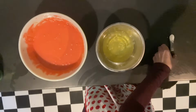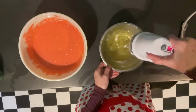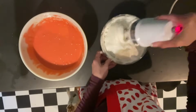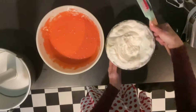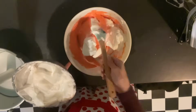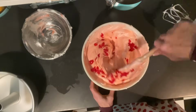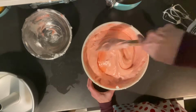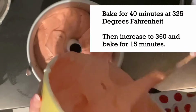Next, you have your 7 egg whites, which I was keeping in the refrigerator to keep them cold. Add your teaspoon of cream of tartar and beat until high peaks form. And then you will fold this egg white mixture into the rest of your cake batter mixture. Then cut up your maraschino cherries and gently fold these pieces in. Pour everything into an ungreased 10-inch tube pan.